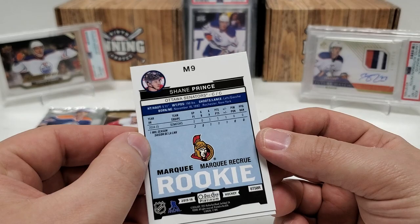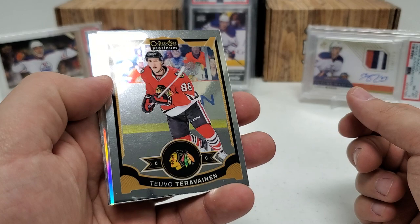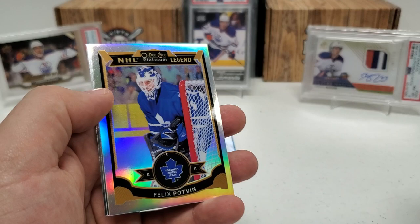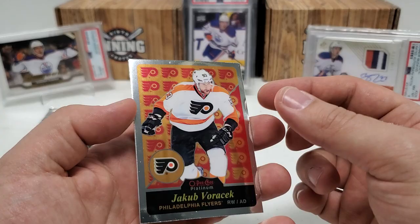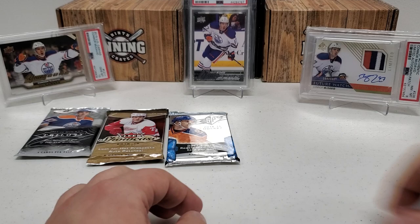So Shane Prince is marquee rookie in here. You always get a marquee rookie. It's always on the back. Looks like we have a rainbow in here behind this Teuvo Teravainen, and it is Felix Potvin. It's a legend, so that's pretty cool. It's a legend rainbow there. Felix Potvin, and you guys can clearly see rainbow, which are never numbered. We got a retro, Jakub Voracek, and there's that Shane Prince, marquee rookie. So not bad, I like that Potvin.